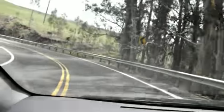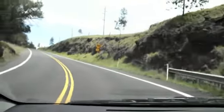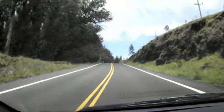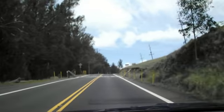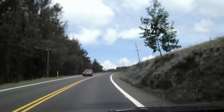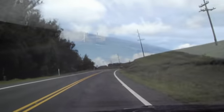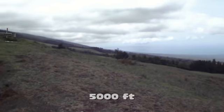These eucalyptus trees were brought in many years ago as part of an experiment to see which trees would grow well, and these have done very well. As you can see, it's a very thick patch of forest. Now we've crossed the cattle guard and are entering the open ranch land. Oftentimes there is cattle roaming in this area.